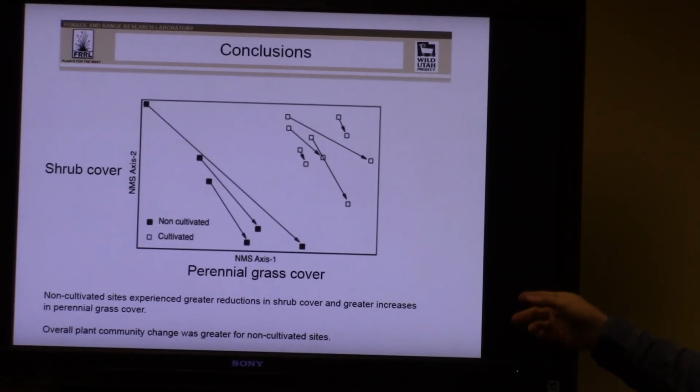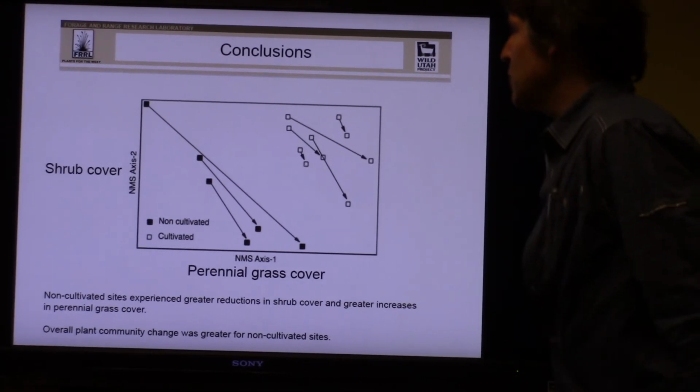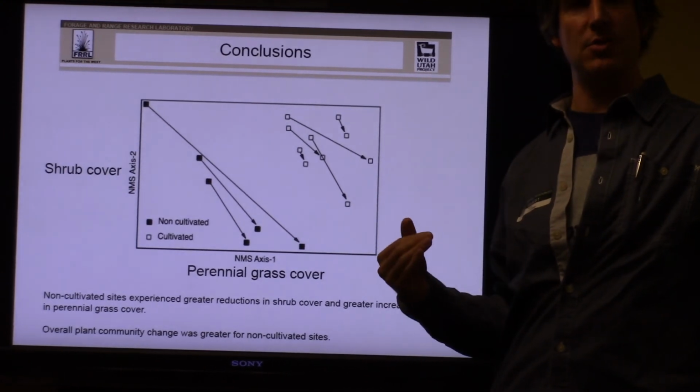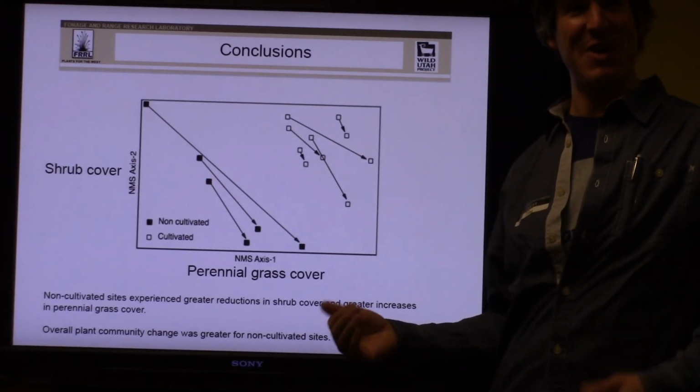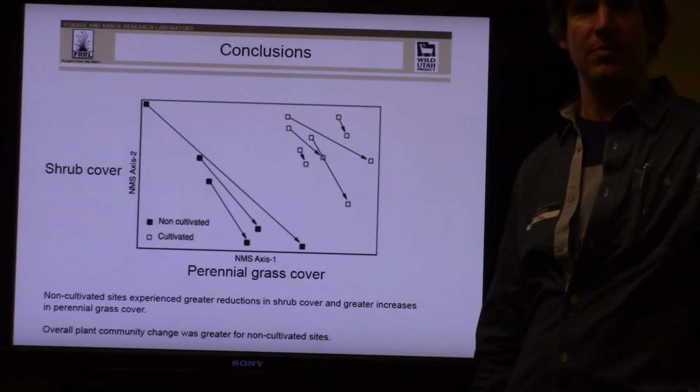But you can see, I'm working on this study right now, where a collection of these WRI sites have been cultivated in the past, and they're all on the same ecological site. So I can start to look at broad patterns of how these communities respond to a treatment. All these sites here were treated. This is where it was before treatment, and here it is after treatment. So the magnitude of change is much greater in these non-cultivated areas.